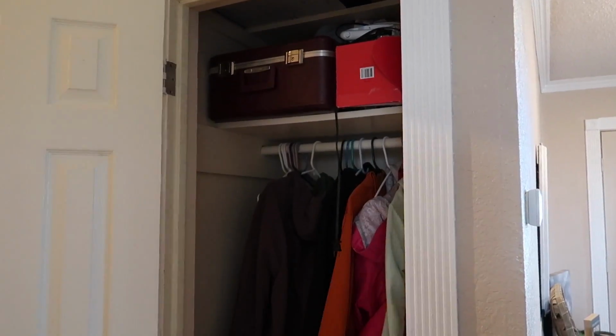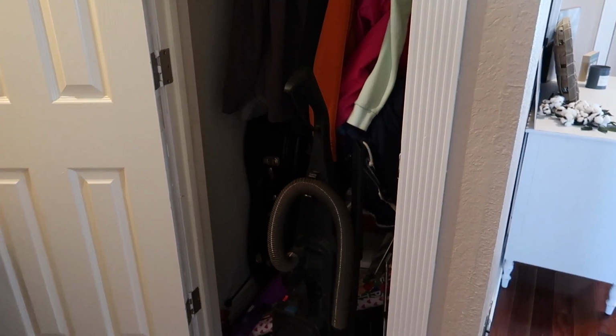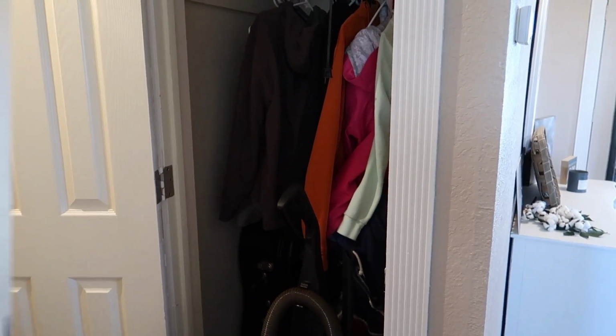The first area that I'm going to tackle is this hall closet. It just has like coats, the vacuum, my cello case, but there's just a bunch of stuff just thrown back in there. The shelves aren't organized, there's coats on the floor. So we're gonna work on getting this organized first. I'll try to get some more light shining over here so it's not so dark.